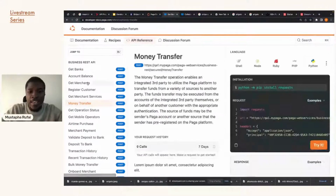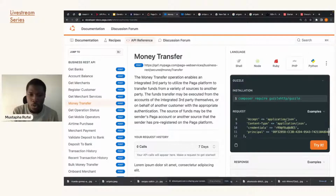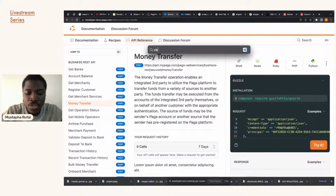So as you can see, it works here. For the Paga API here, this particular endpoint is what we use to transfer money between us and third party. And as you can see on the right hand side here, you will see that we have a host of samples that you can use to just copy and then paste directly. You can open your VS Code.